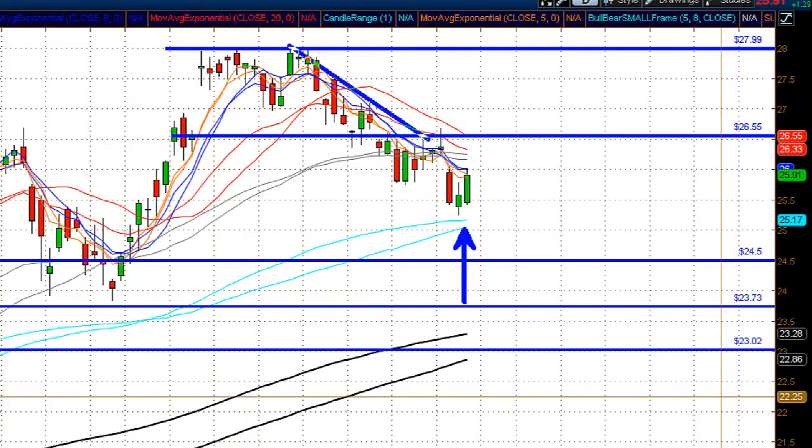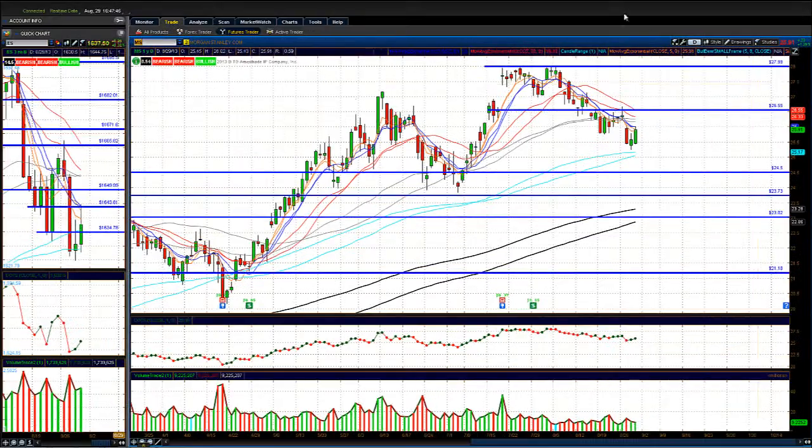You can also draw another little downward trend line right here in this name, and it will trigger a buy once it breaks out of this little downward channel that's been in place for the past 5 weeks or so. Keep this one on watch.